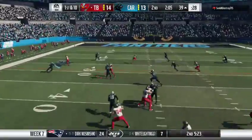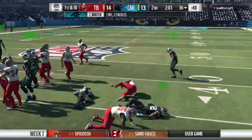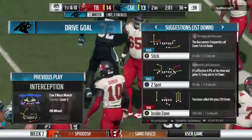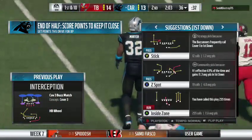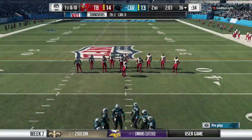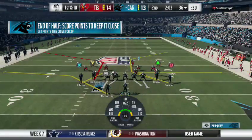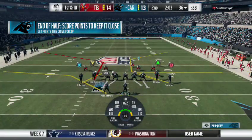Jameis to throw it. He rifles one that's intercepted. Picked off at the 33. And they take possession of the football and have it at the 36-yard line. Well, that's a drive killer right there. Not a really confident throw either. This one was kind of up for grabs, and it's going to come down to hands of the wrong team.